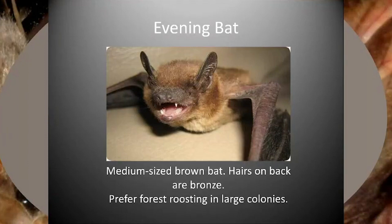Evening bats prefer forest roosting in large colonies to raise pups and forage in open habitats in the summer. In the winter, this species migrates to the southern United States and even further south to hibernate.